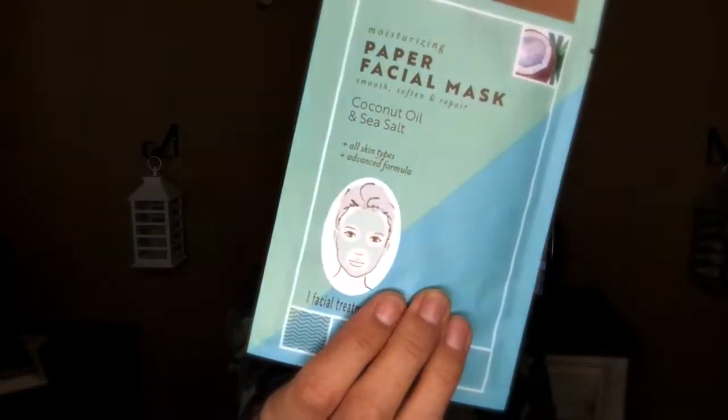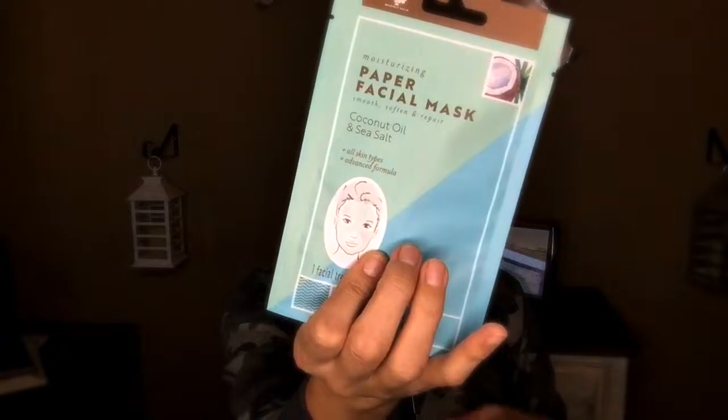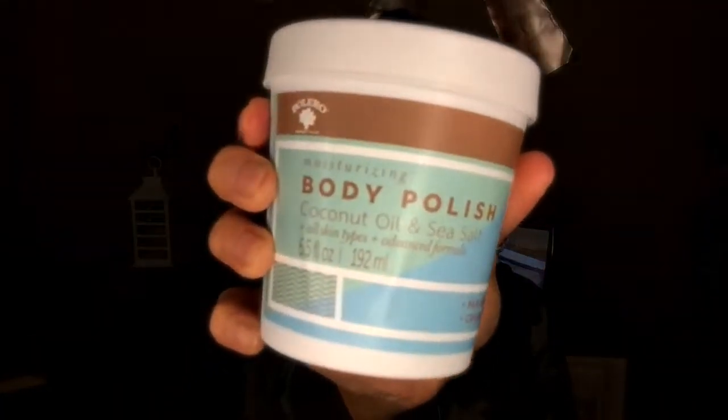But the things that interested me were these paper facial masks. And this one's in the coconut oil and sea salt. I thought it was super interesting. I've never seen these before. So I picked up the paper mask. And then I picked up this body polish.